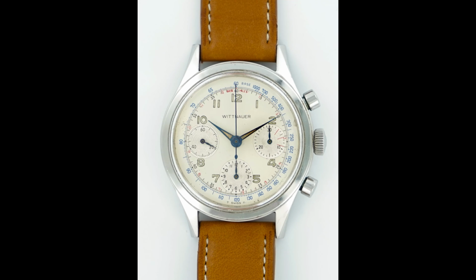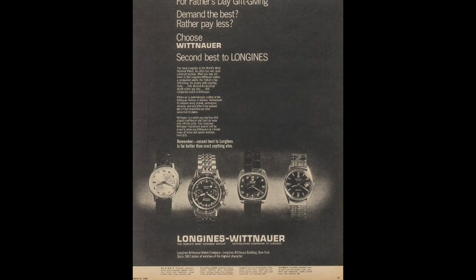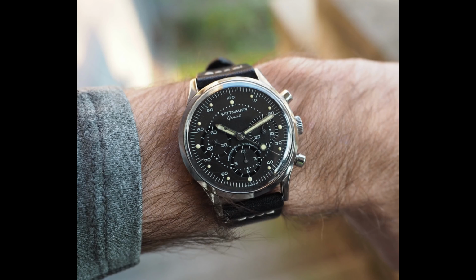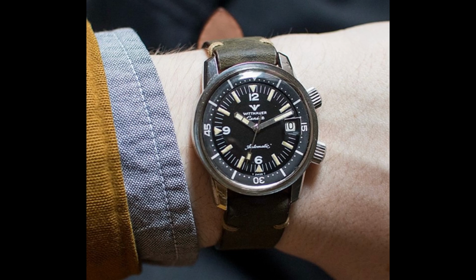The Wittnauer brand was established in 1880 by Albert Wittnauer, a Swiss immigrant living in New York, first by importing watches and eventually by producing them under the Wittnauer name. Wittnauer quickly established itself as a sister brand to Longines and carved out a niche for bringing Swiss quality at a lower price for the American market. In fact, many of its designs looked just like its Longines counterparts.